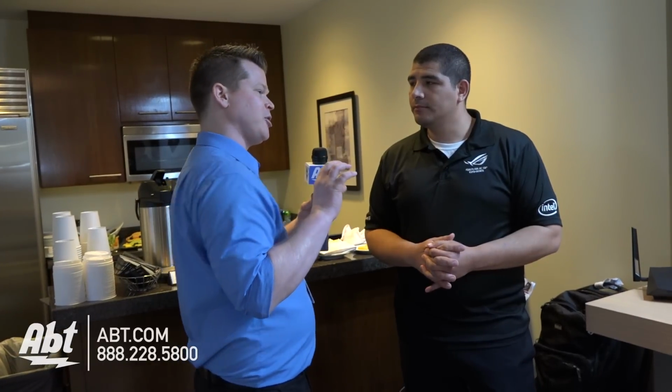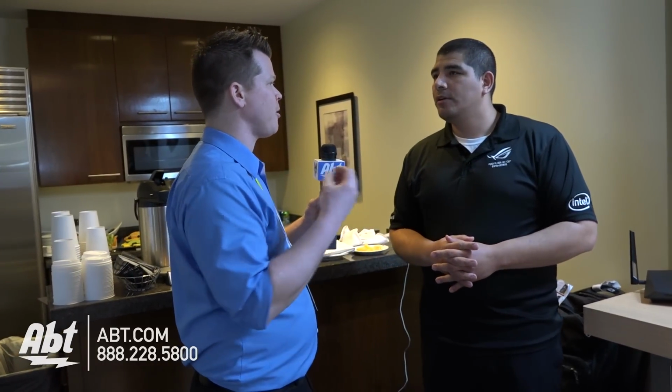Awesome. Is there a performance difference in the devices that have it baked in versus the ones that the Asus router just realizes the client is there and shoots at it itself? Is there a difference in the quality? For beamforming, not to a huge degree.